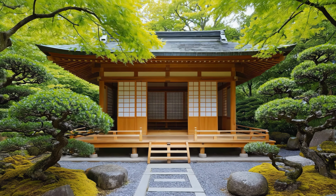And number 4, the relationship with its surroundings. Carefully positioned windows frame specific garden views, while the entire structure is designed to blend with its environment rather than dominate it. At the Katsura Imperial Villa, windows in the Shokintei Tea House are positioned at different heights to capture different perspectives when seated or standing.